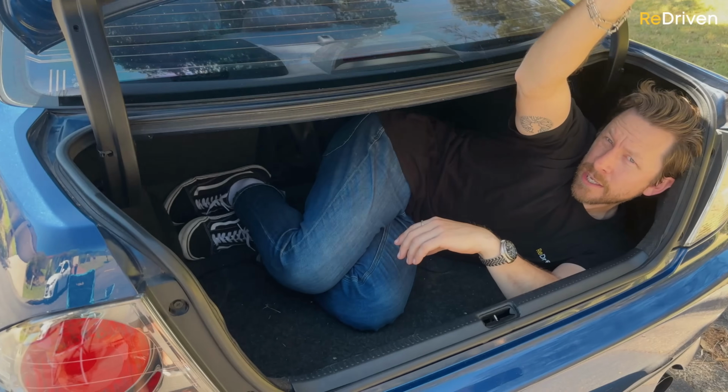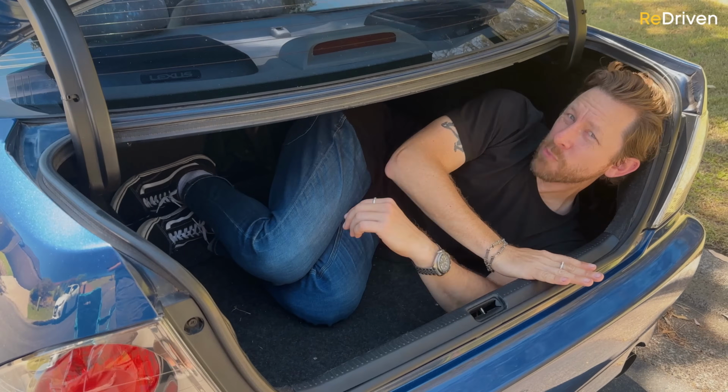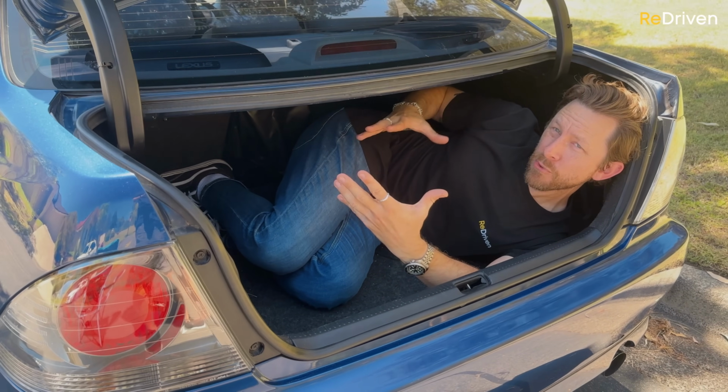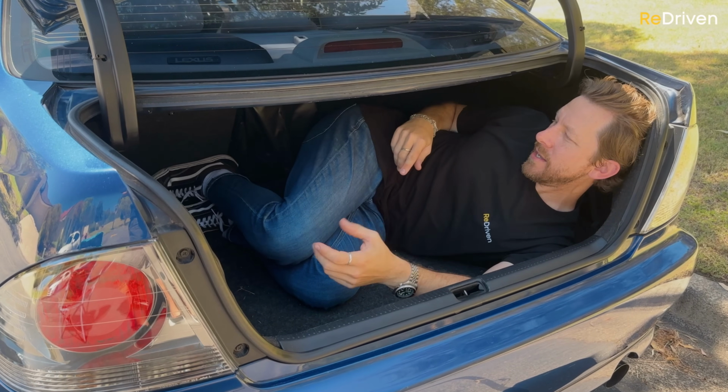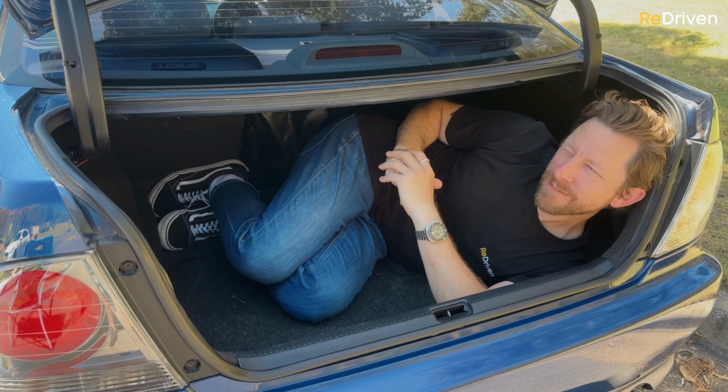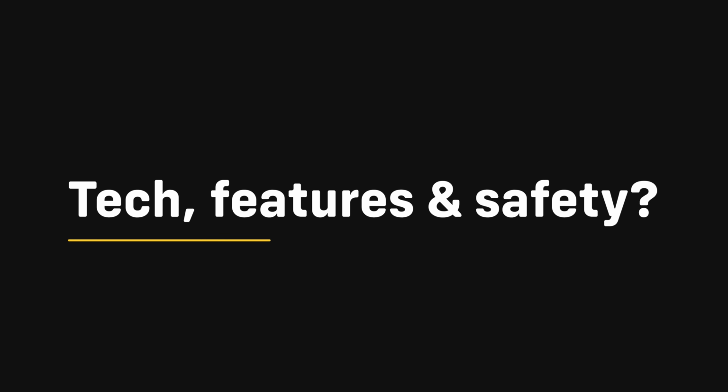Now, as far as practicality in the boot goes, look, I'll be honest, it's one of the smallest boots in its class. Again, it's about the same size as a Corolla, so think a boot slightly smaller than a Corolla sedan. It's okay. Obviously the wagon Altezza is going to be way more practical and cooler because it's a wagon.